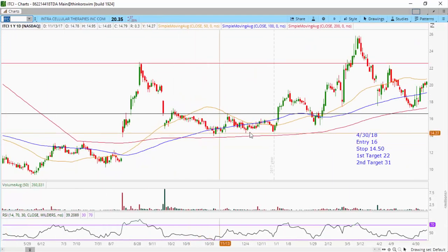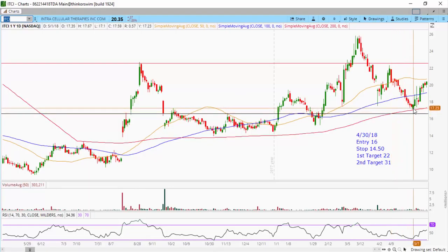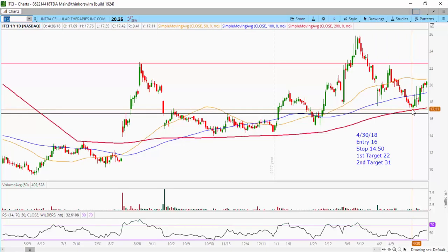The ITCI, we're looking at 4:30, April 30th here. Our entry was $16, stop is $14.50, and our first target was $22. And our second target's a long ways away. But here, this is a really great opportunity. Perfect timing on the entry, held up above all the moving averages right here. You see on the chart, that's one of our calls. I'm trying to get through this list here pretty quick.